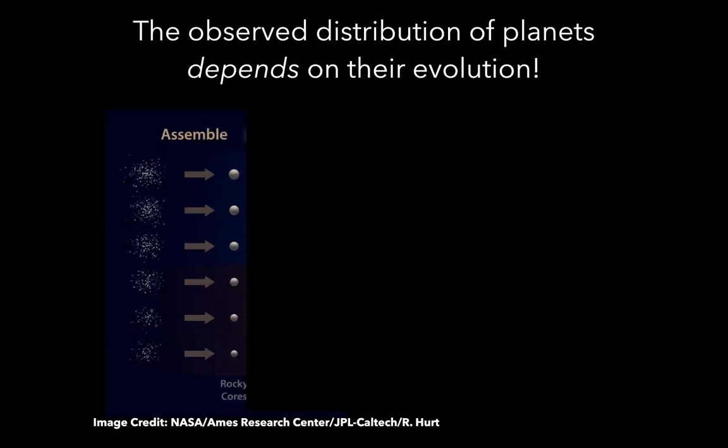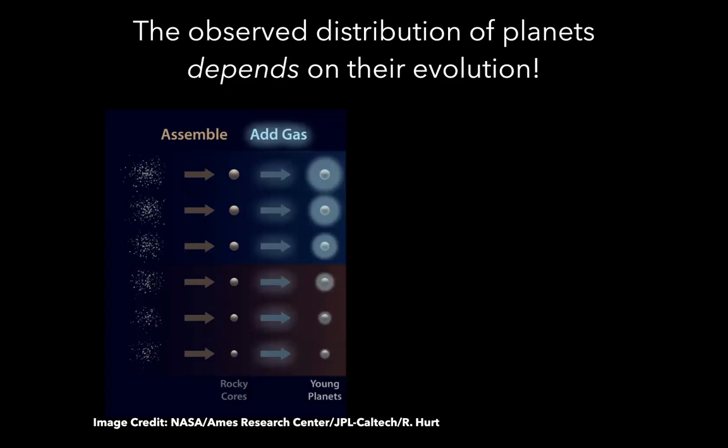To build up a planet, you start by assembling a sort of rocky core. Basically, you have dust, and the dust coagulates and hits each other. And in certain cases, there are fluid instabilities in the nebula where planets are born that help this process along. But by some process, you go from little dust grains to a big ball of rock. And on top of that rock, you can add gas from the parent nebula in which these planets are born. And so we expect very young planets to have a more or less continuous distribution of core sizes and gas fractions.